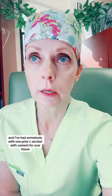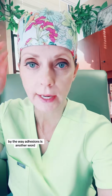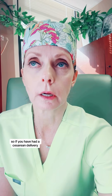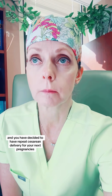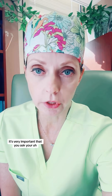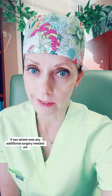So if you have had a prior cesarean delivery and you have decided to have repeat cesarean delivery for your next pregnancies, it's very important that you ask your surgeon, did I have scar tissue? If yes, where? Was any additional surgery needed to fix that scar tissue, or were any surrounding tissues or organs injured because of the scar tissue during your repeat cesarean delivery?